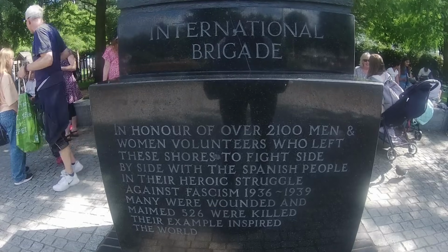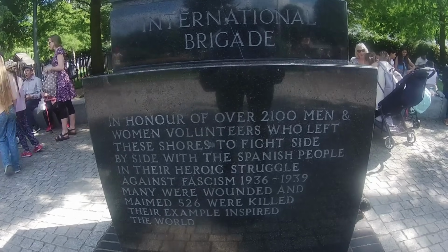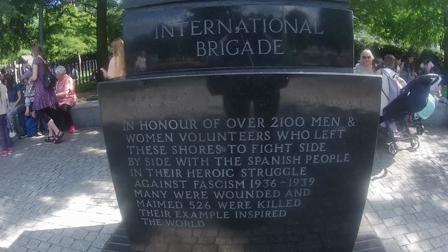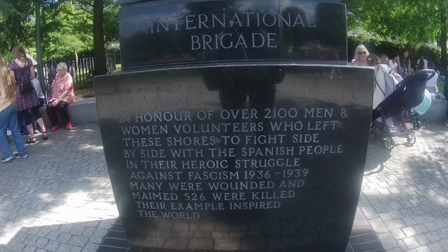So here you've got a memorial to the 2,100 volunteers who went to fight alongside the Spanish against fascism between 1936 and 1939, and unfortunately 526 of them were sadly killed.